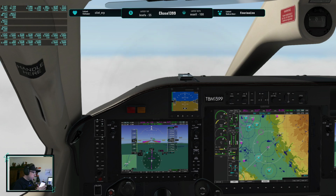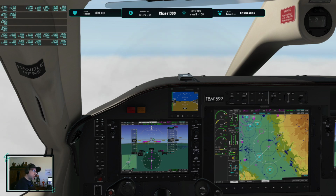for the TBM. Just look up TBM performance, TBM perf, on any of your iOS or Android devices, and it's totally free, and it gives you so much information. It's really great with this airplane.